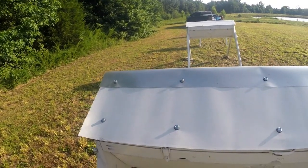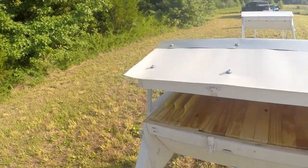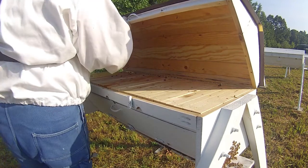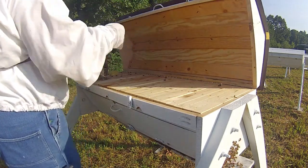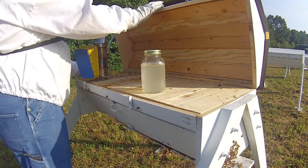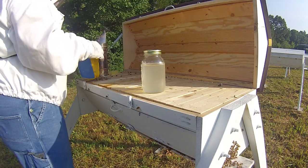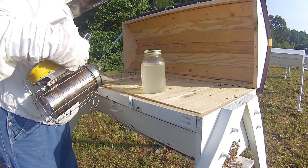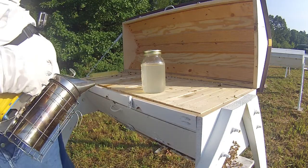And they're bearding on the bottom of the hive. I don't know if you actually call it bearding or not. I've got a gap somewhere, because the last two inspections I have found bees under the lid.